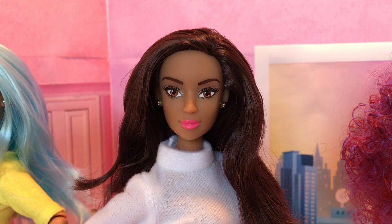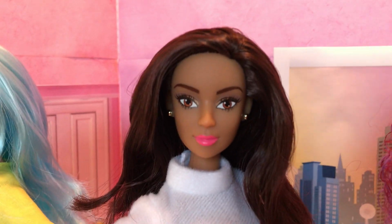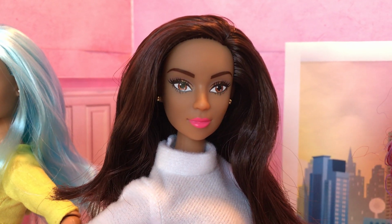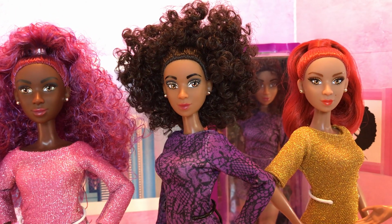The other Lexis that I saw were more like a matte coral lip, so she's just a little bit of a variant. I was excited to grab her. There were a lot of these dolls. I found them at a Walmart in Flint, Michigan. There weren't that many available.